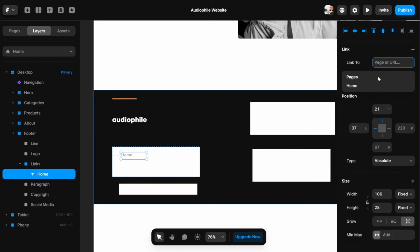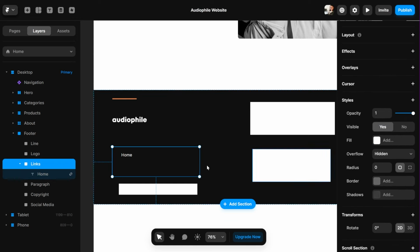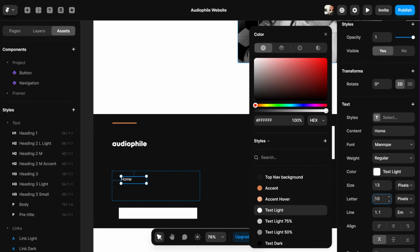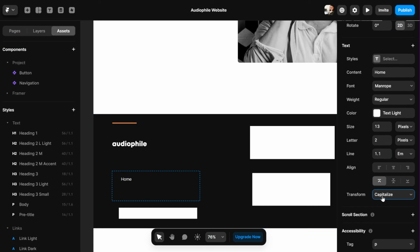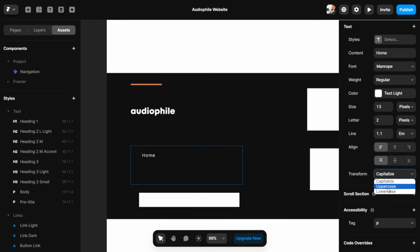I made the first one a link, linked it to just the current page, made the style link light, got rid of the default white background in the parent so links would show up, and adjusted the size and letter spacing. Unfortunately, I ran into the Firefox text bug yet again. The transform uppercase was not taking effect, and toggling the controls didn't do anything. So I had to go back to Chrome to make all of this work.